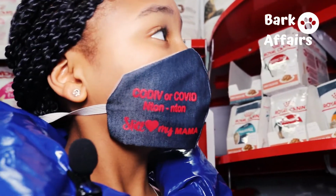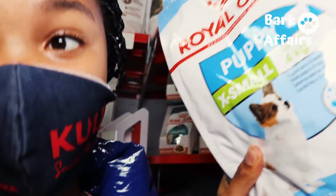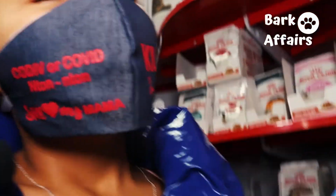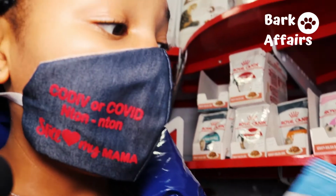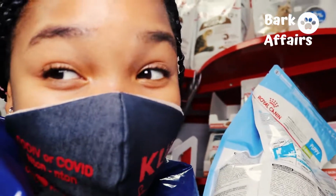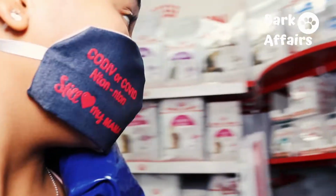I would want to get something that is very good for my dog's coat and development. So this looks very, very good, and it's very good quality. So this is the dog food that I think I'm going to be taking. It's 220 rand. Even though it's not for Yorkies, it's still for extra small puppies. Yorkies are extra small breeds, and they don't grow that big, so this will be perfect for me and my puppy.